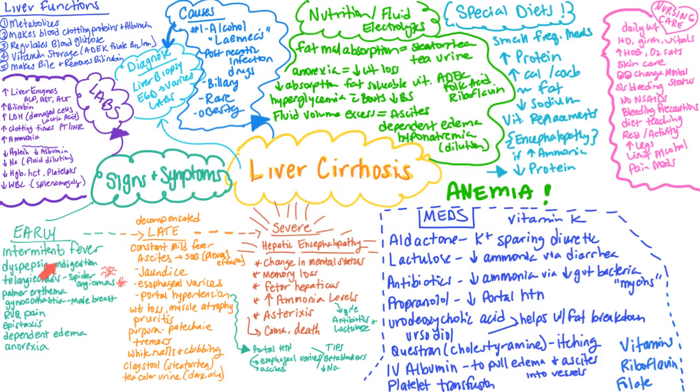So we do begin with an intermittent fever. They have some stomach upset, indigestion. They have the spider angiomas, or little firecracker spider-looking veins that show up. It does have a distinct center, and it branches out from it.